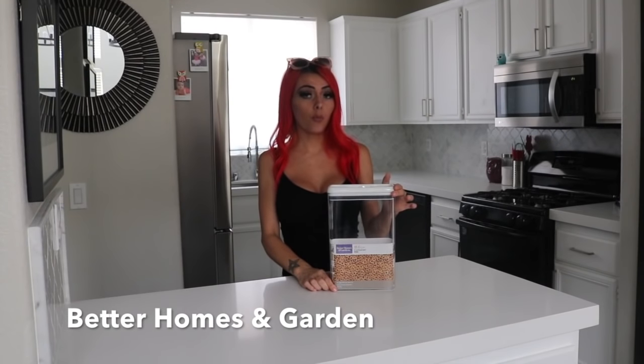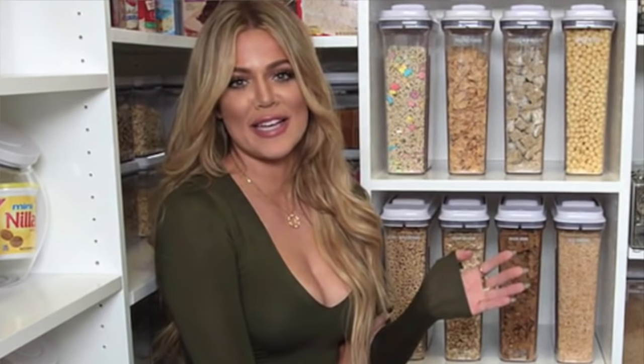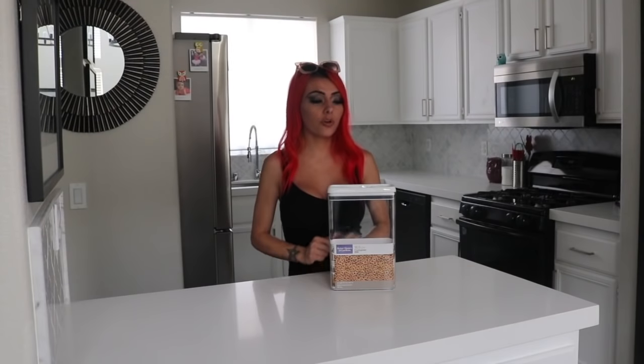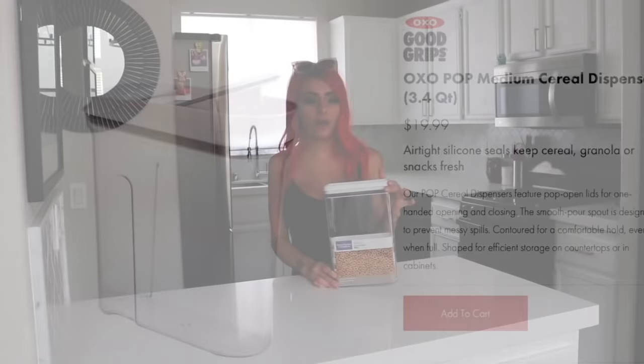So this is the Better Homes and Gardens brand from Walmart. I decided to go with this brand for a lot of different reasons. I originally wanted the OXO brand that Khloe Kardashian uses in her pantry. Unfortunately, those in this size go for almost 20 bucks, and I needed 5, and I thought, you know what, they're just too expensive. And these right here were only $8.99.